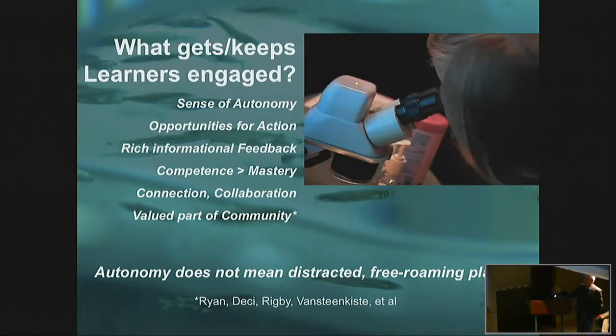Also having opportunities for action, having rich informational feedback, going from an initial scaffolding of competence into mastery, also having a connection and collaboration, and for the students to see themselves as a valued part of a community. And of course, this is based on some very, very interesting research. A lot of people have worked in this. Self-determination theory is one of the names that a lot of this stuff has. It's been used very extensively by Ryan, Deci, and Rigby in research they've done for Microsoft and other video game companies about getting students to resubscribe to these things. So there's been a huge amount of data that has been collected around these things.